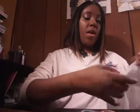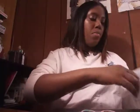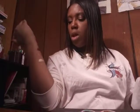The highlighter is very pigmented, very blinding, just all around wonderful. The highlighter reminds me of an Urban Decay highlighter that I got in an Ipsy bag a couple months back. That highlighter was very, very blinding. The highlighter in this BH palette is blinding, but I don't think it's super overpowering. I don't think it's overpowering at all.